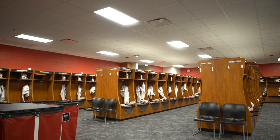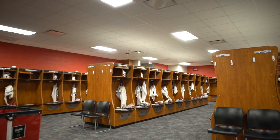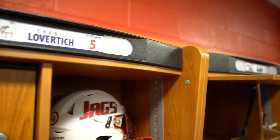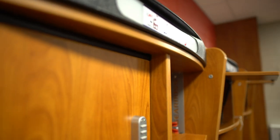Here we have our game day locker room. This is a locker room that will be used just on game days. We have an everyday locker room up in the football field house. As you can see, this is very spacious, plenty of room for the kids to get ready for the game, plenty of room for Coach Campbell to be able to talk to the kids either before the game or at halftime or post game. So very clean, very spacious, a great space for us to get ready to play.